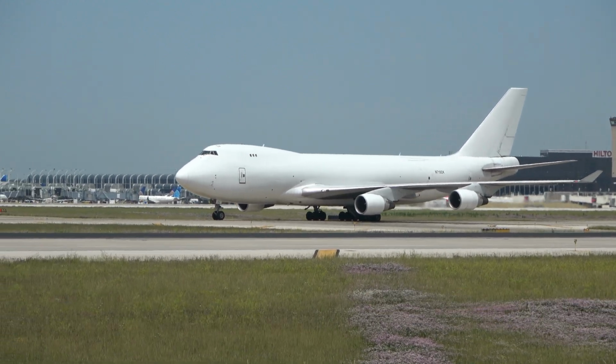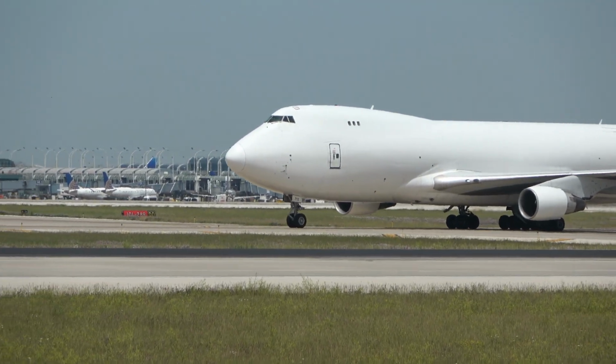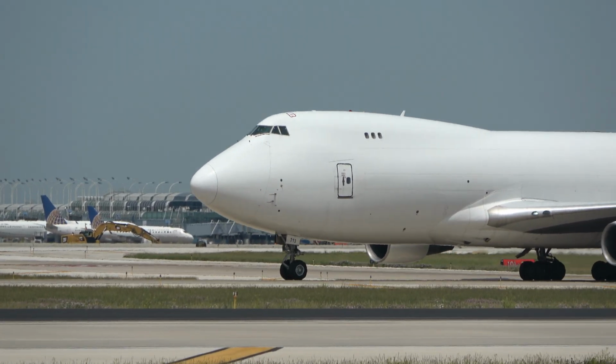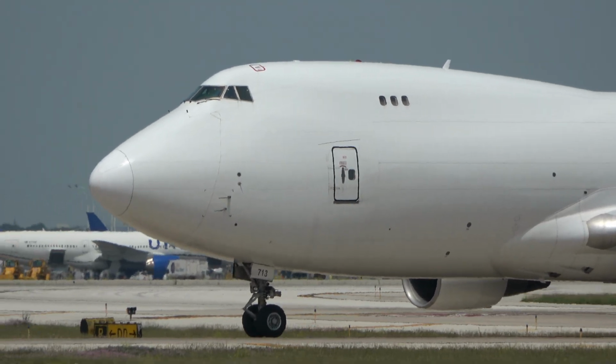Alright, we switched over to the other side, and unfortunately this one flew in while we were driving over. It's Kalitta Airlines, the Boeing 747, and this one also flew in from Anchorage. No markings whatsoever on this beautiful Queen of the Skies.